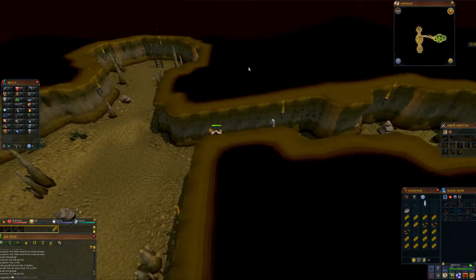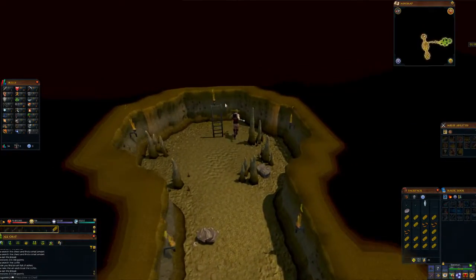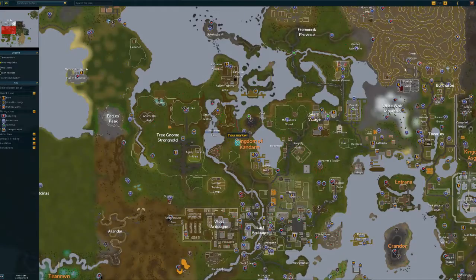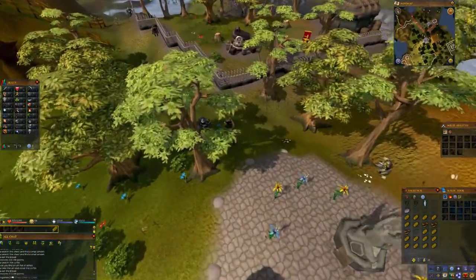So definitely brought too much food to this part, a little overkill. But we're going to go back and get our rope, 6 air runes, 6 earth runes, and 6 water runes. So going to skip ahead, and I will be right back at the quest starting area with all my items.